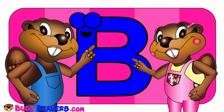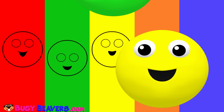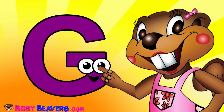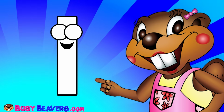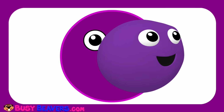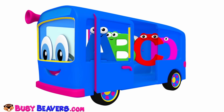These are the colors of the alphabet. Red, green, yellow, orange, blue. These are the colors of the alphabet. Black, white, brown, pink, purple too.